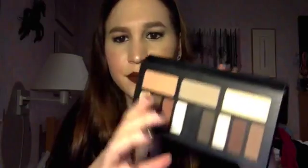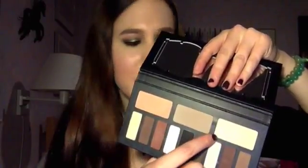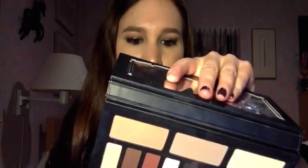And then I used this color all over the eye first. I forgot to say that, my bad. I used that before I went in with this color. This color is called Ludwin. It's such a pretty banana shade. And then for the brow bone, I went in with this whiter color, and this one is called Celios. So that's what I used from the palette.